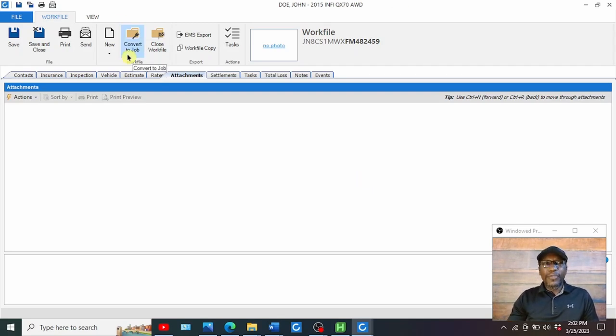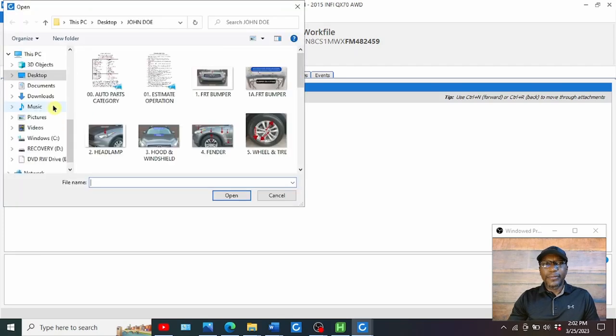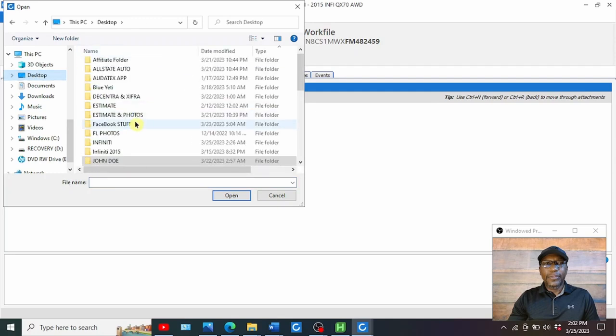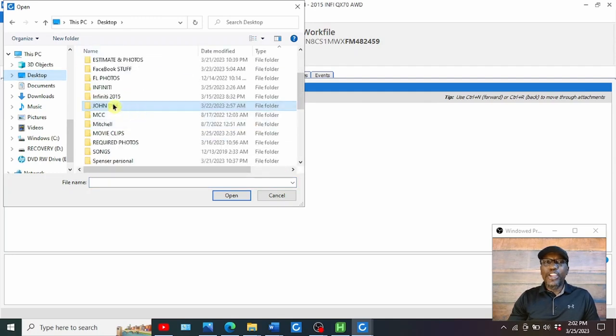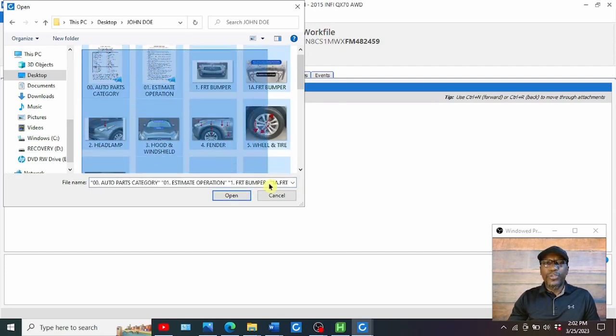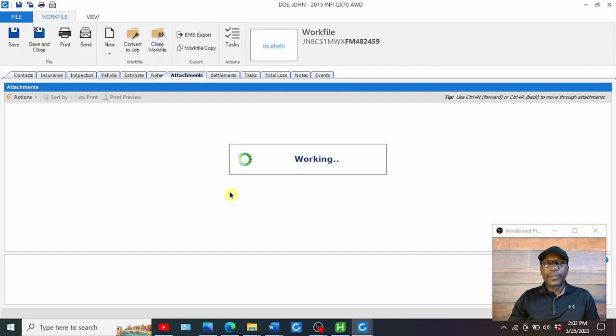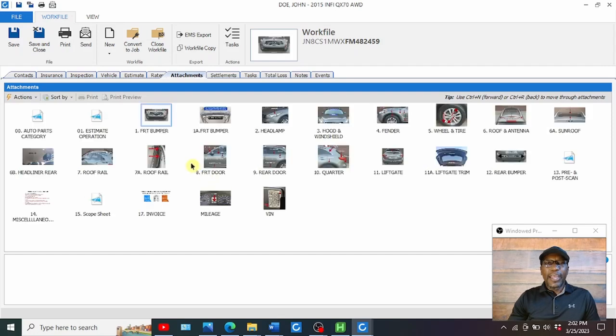So in order to attach your photos, you click on attachments here. Then you click on action, and then from folder. You find the folder that's named your insured name, in this case is John Doe. You highlight it and you click open. Once you see your photos, you highlight all of your photos and hit open again. And it will put your photos into your estimate, okay?